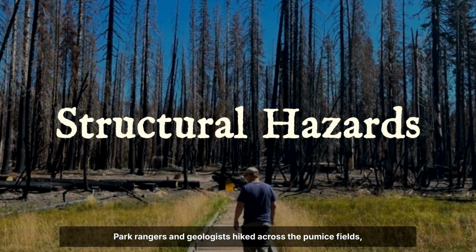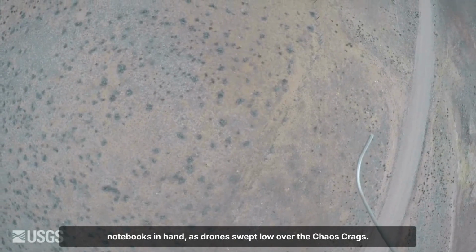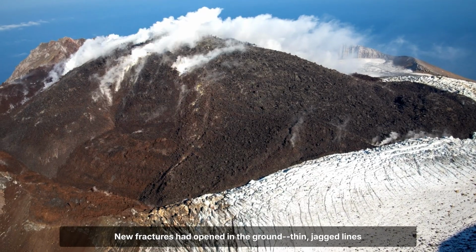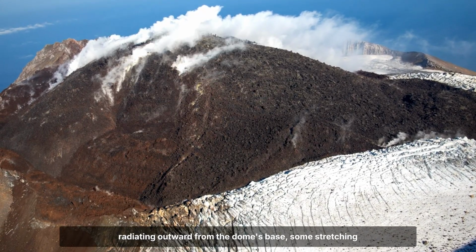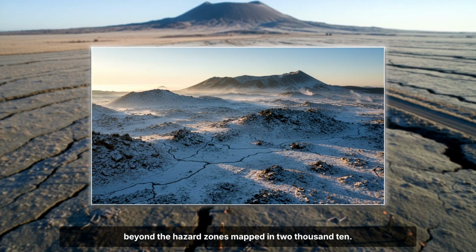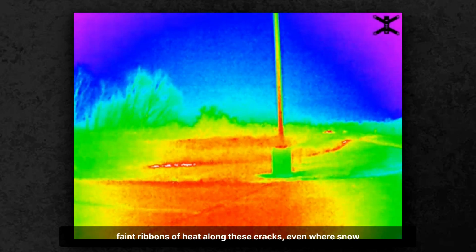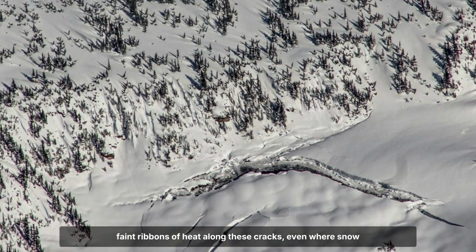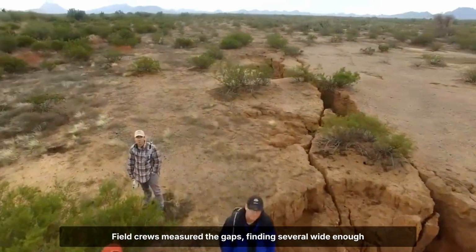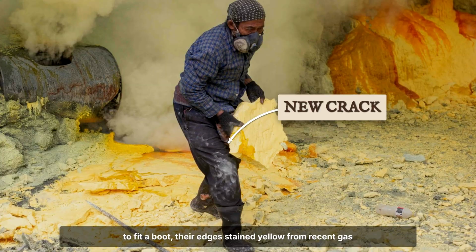Park rangers and geologists hiked across the pumice fields, notebooks in hand, as drones swept low over the chaos cracks. New fractures had opened in the ground, thin, jagged lines radiating outward from the dome's base, some stretching beyond the hazard zones mapped in 2010. In the chill of early morning, thermal cameras picked up faint ribbons of heat along these cracks, even where snow lingered in the shade. Field crews measured the gaps, finding several wide enough to fit a boot, their edges stained yellow from recent gas release.